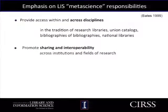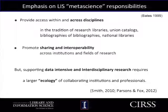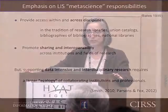Also, a key tenet is the promotion of sharing and interoperability, again, across institutions and across fields. Research libraries have been building consortia for decades and decades and decades, trying to figure out the most effective ways to share and provide access to scarce and unique resources that not everyone can own. And so we're really trying to bring some of that expertise in, but also really understanding that now that we're in this era of data-intensive science, we have really new challenges associated with that.